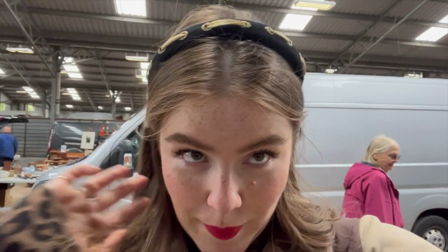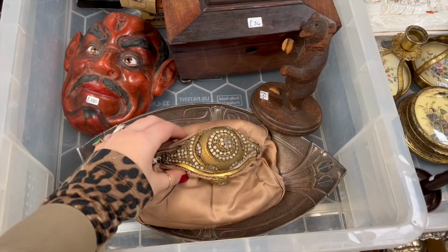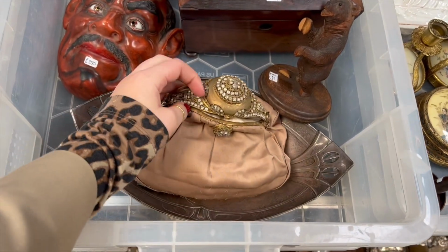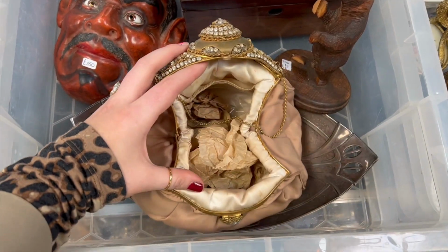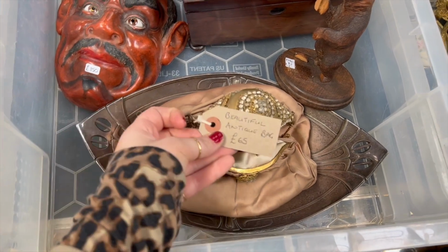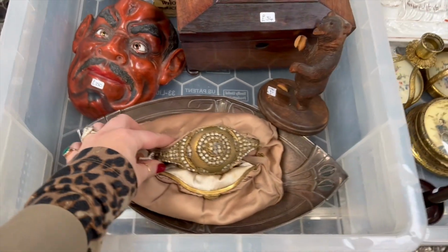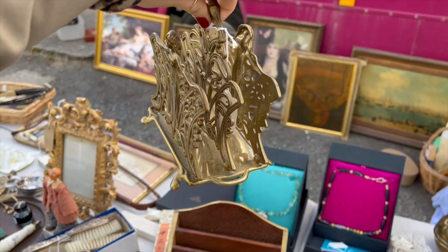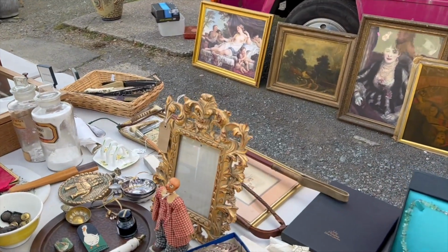Bought this headband for £1. It was quite cute. Very cheap bag. Look at that. Wow. Oh my gosh. That is so old. £65. It's beautiful. There's a letter rack here for £25. That would look lovely on a desk. And I love that frame, obviously, because it's gold.